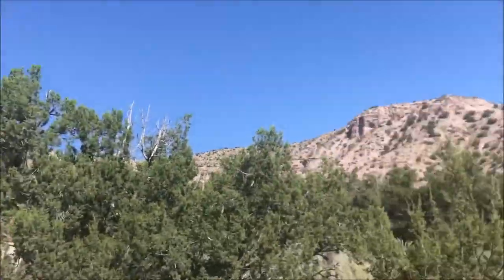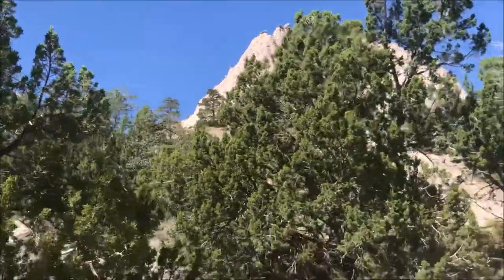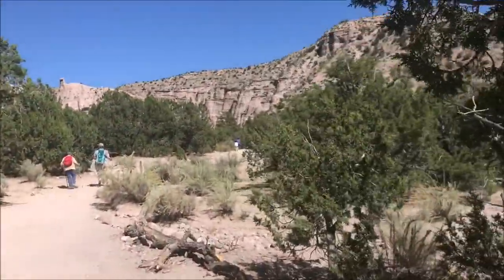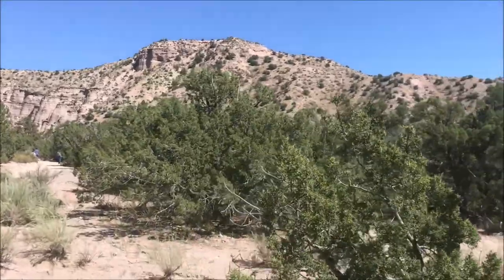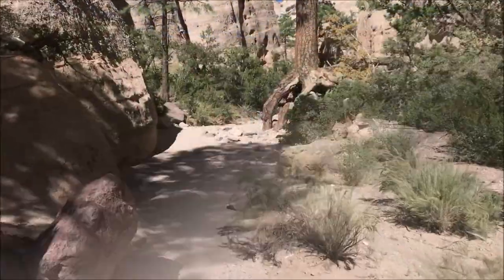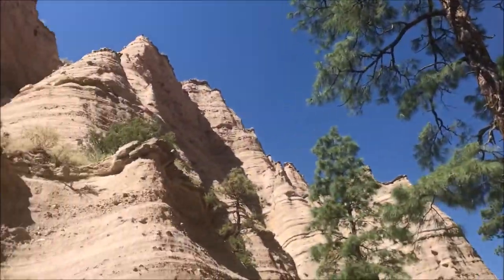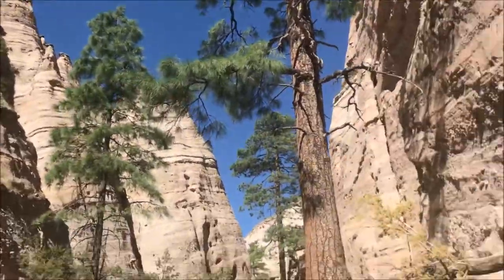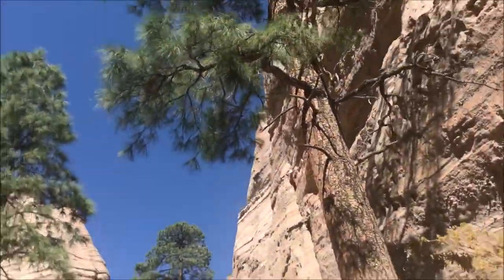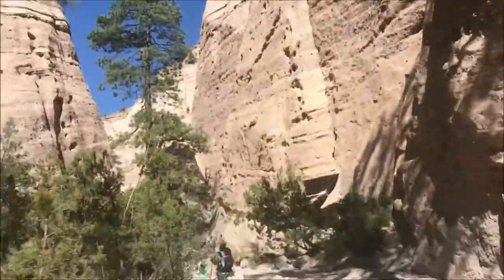So we headed up the trail. We just started. Here's some of the scenery though. And we're going to show you some of the rock formations that look like teepees in a minute. And we'll show you anything else that looks cool along the way. So we made it to the mountains. They're all around us. And now I guess we're going to climb up these things. It's going to go up pretty steep in a minute. But this is where we're at.